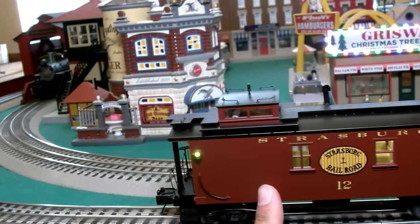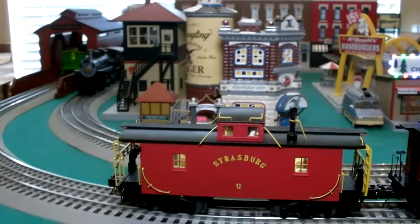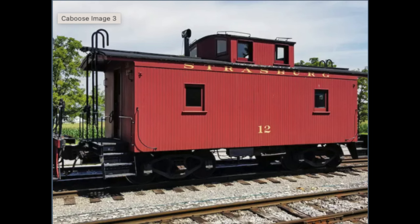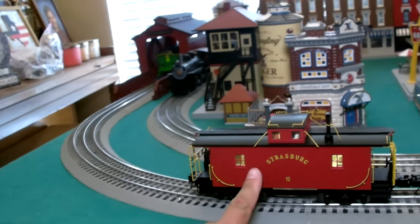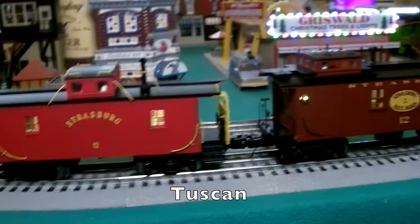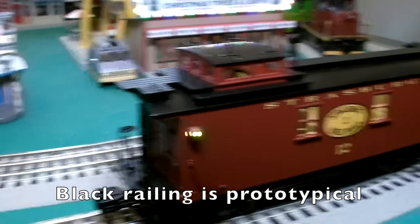Well, to compare this Strasburg caboose with another MTH Strasburg caboose, we have here one of the Nicholas Smith exclusive MTH N6B style cabooses. So with that extended vision area in the middle, that is more prototypical for the Strasburg Railroad versus this 35 footer over here. And we have, of course, this traditional red color, although Nicholas Smith came out with two different colors, the red and then a more of a darker brown like this one as well. I will note on this older MTH Nicholas Smith version, we do have yellow handrails everywhere, whereas with these newer Trainworld exclusive ones, everything's just straight up black.